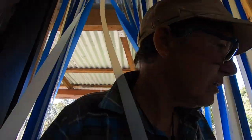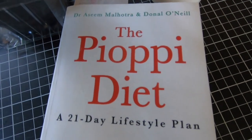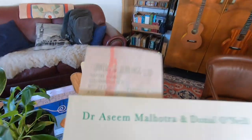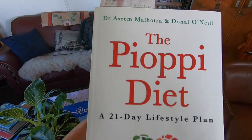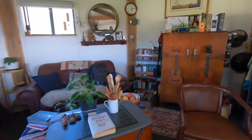Let's just have a look, see if it's usually here, Ra's stick. I've put it somewhere. This is what I'm reading at the moment. Not because I need a diet or anything, but because I was listening to Dr. Asim Malhotra, and I liked what he had to say. And this is a book that he'd written, and the Pioppi people live a long, healthy life in a little village in Italy, and I just wanted to read the book. I'm digressing because I still can't find Ra's stick. Oh my gosh, that's terrible, because I want to get it to her. Okay, I'll keep looking.